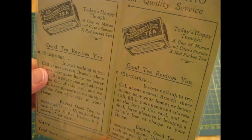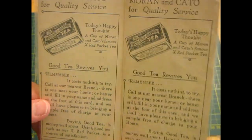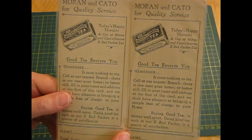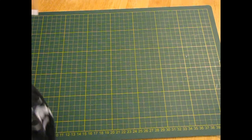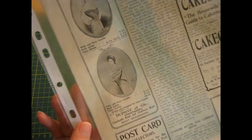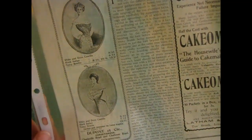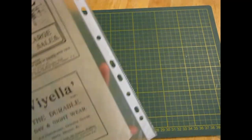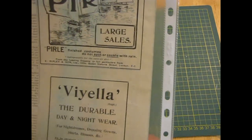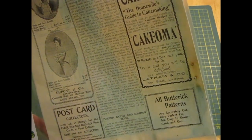This was interesting. Good tea revives you. I like that because it was tea, so good for a tea themed journal. I'm not sure if that one has how old it is. Looks quite old though. Then there was this, and I liked it because of the Victorian ladies on it. I think that had a date somewhere. One would think the late 1800s for that one.